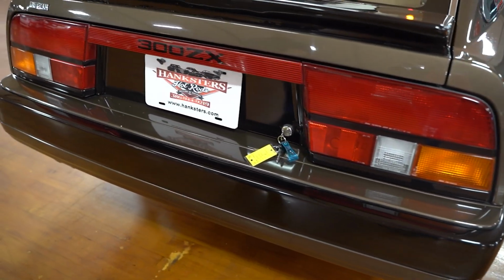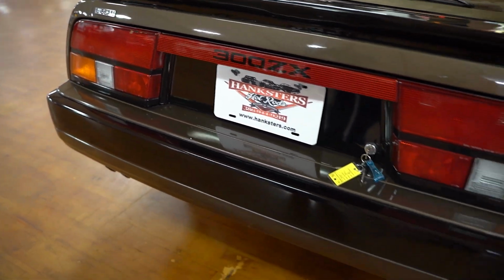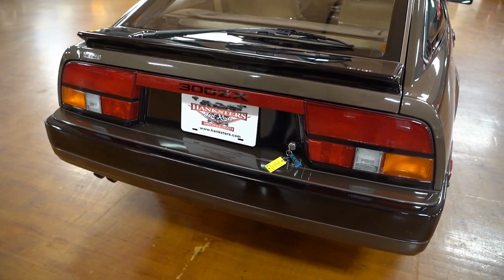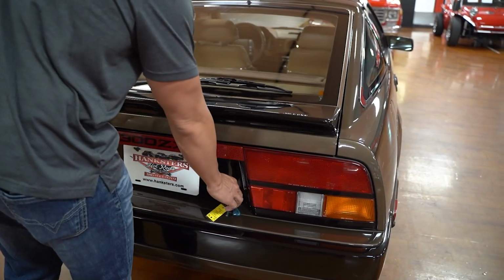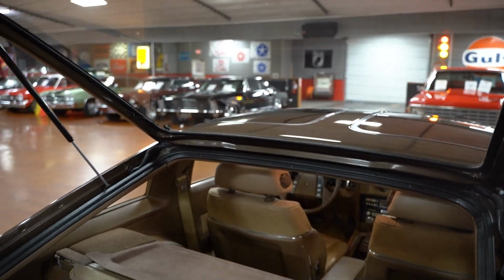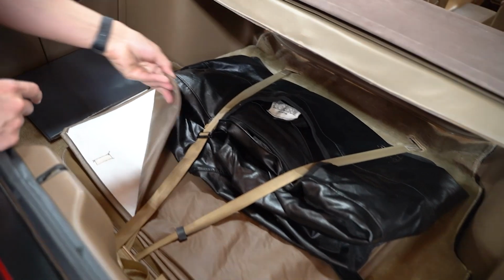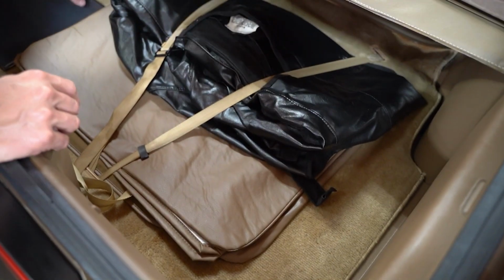300ZX logo there on the rear, right below the hatchback, in the center tail light portion. Bumpers great on the rear there. Inside, rear defroster too. Inside you have your T-top bag, carpeting back here. Again, it shows a little age, but it's all in one piece.